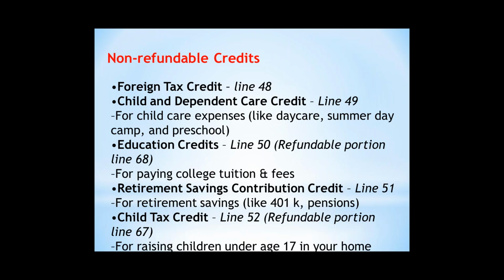So some of the non-refundable credits include the foreign tax credit. We don't see a lot of that at all. I wouldn't worry too much about that. The child and dependent care credit is for child care expenses, and it can only be claimed by somebody if they're going to work. We'll go through some of the credits in more detail, but I like to give an overview and a scope.